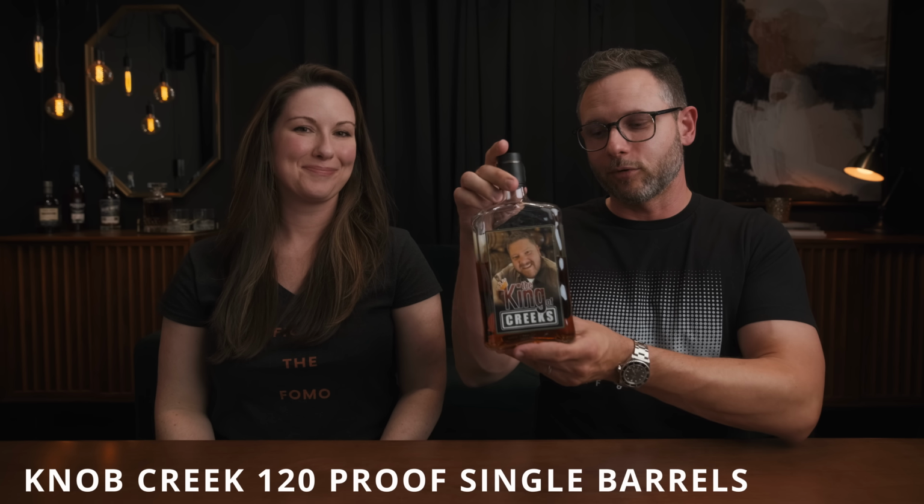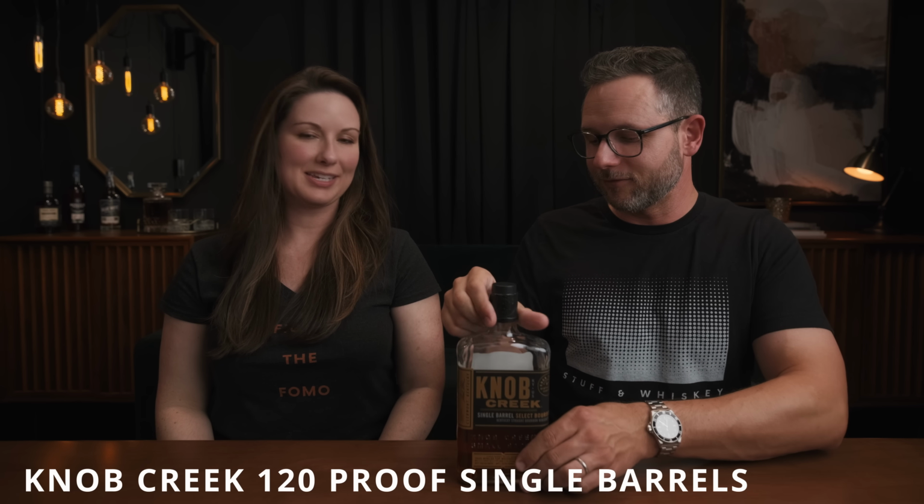Shout out to Mr. Matt Porter. This is his pick from last year. Whiskey. Yep, this stuff right here is great. This is my favorite Jim Beam product. I'm convinced. You do like a Knob Creek.